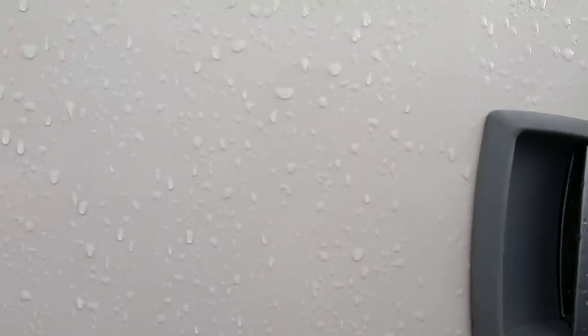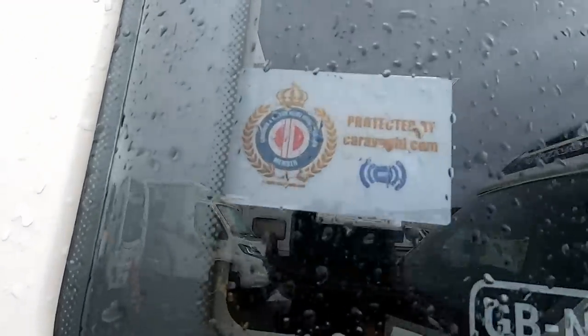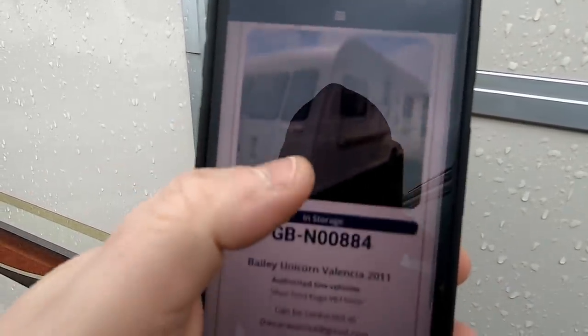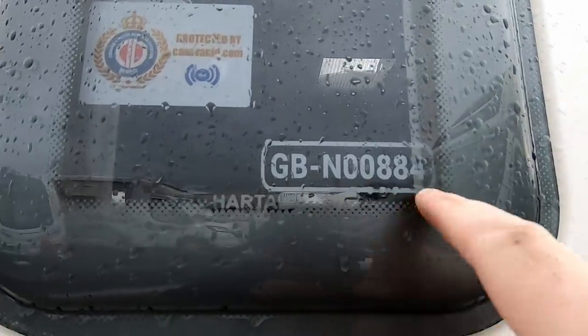Oh, I wanted to show you this actually, because I didn't have the right phone before. This Caravan ID, that's my NFC reader. I didn't have this last time, if I get my phone and I scan the reader, there you go, it shows me a picture of my caravan, tells me the details of the caravan and that the caravan is in storage. So that's the Caravan ID NFC reader, and these are some new stickers that have come out. I've got some newer ones, but I'll show you them at a later date.